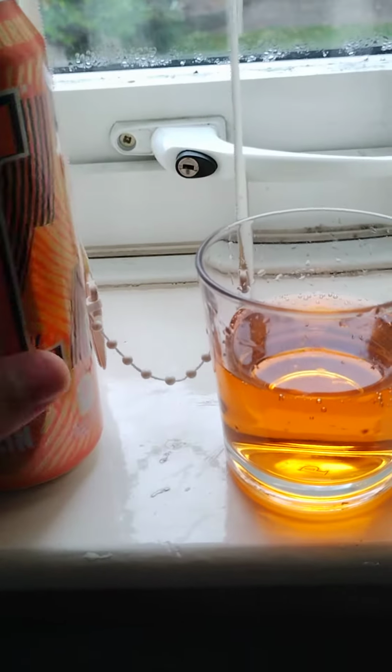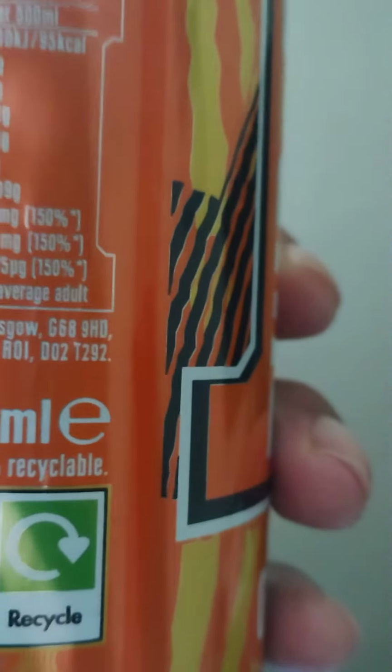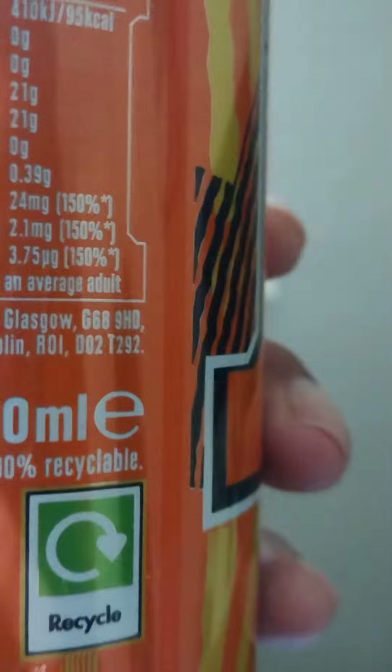Energy from the makers of Iron Brew, Origin Original. High caffeine, B vitamins, taurine. I purchased this from Egg Farm Foods for £1.19, which is an okay price for this 500ml can. 500ml gives you 95 calories, fat, zero saturated, zero carbohydrates, 21 grams, 20 grams sugars, protein, 0.39 salt.